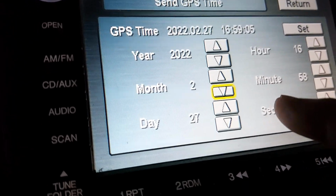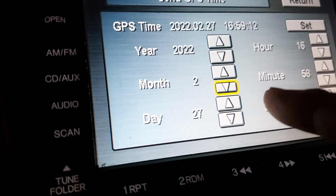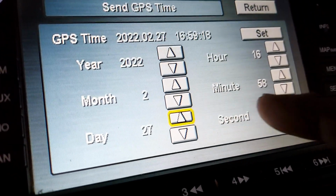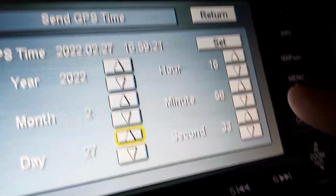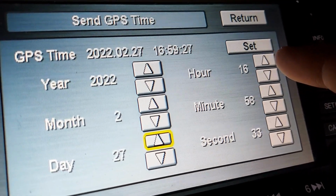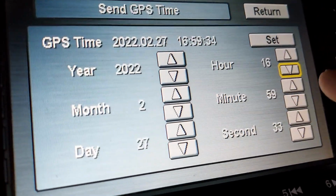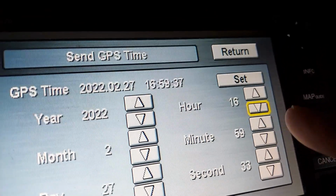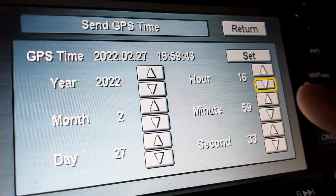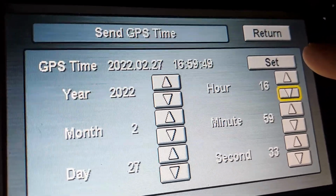See, today is February 27, 2022. So I already set up, so you have to change this one according to today's date. And also we have to change this one, the hour, minute and second according to current time. So you can change also this one. I already changed my time, so I don't want to change again. After we finish setting the date and hour, we have to press set. Okay, press set.